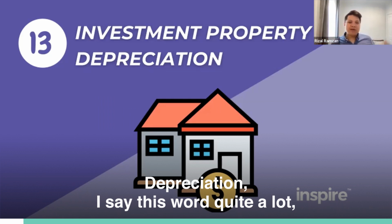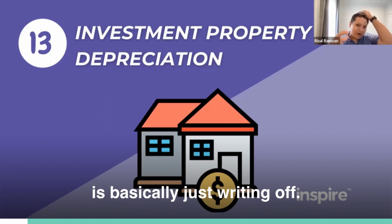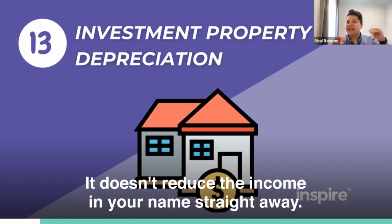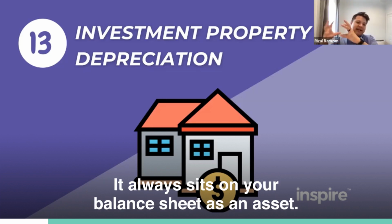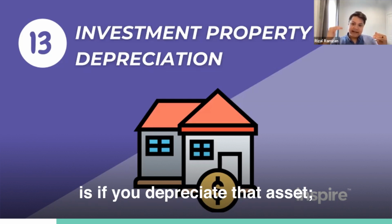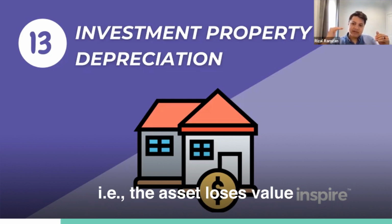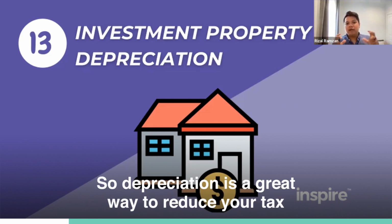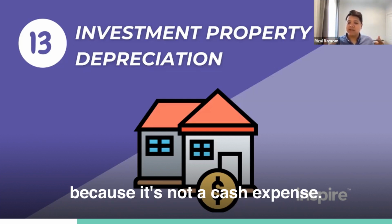Depreciation, I say this word quite a lot, is basically just writing off. When you buy an asset, it doesn't become an expense. It doesn't reduce the income in your name straight away. It always sits on your balance sheet as an asset. The only time you can claim some of those expenses is if you depreciate that asset, i.e. the asset loses value and you can write it off. So depreciation is a great way to reduce your tax because it's not a cash expense.